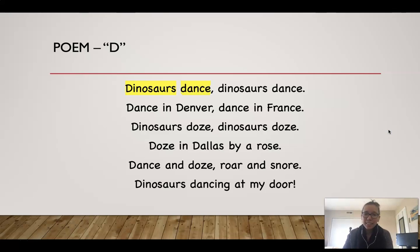Good. We hear dance. And check it out. In our first line, it says dinosaurs dance, and then it repeats dinosaurs dance. So if our first two words began with the letter D, and our next two words are the same, we can assume that dinosaurs dance are also going to be words that begin with D. Look at that. Our whole first line is highlighted. Every word in that sentence began with the letter D.